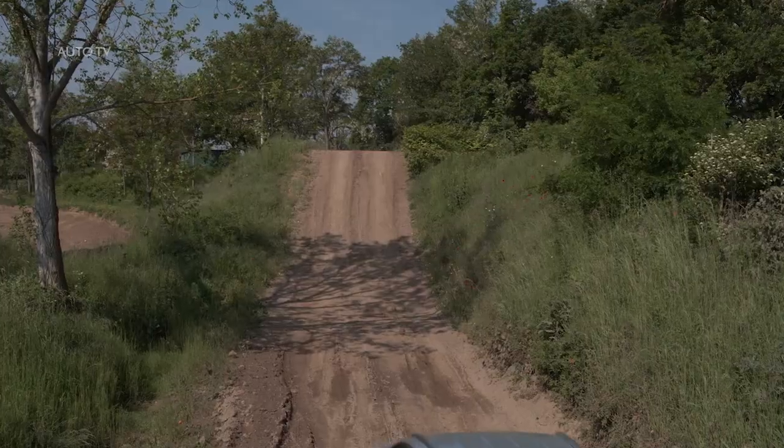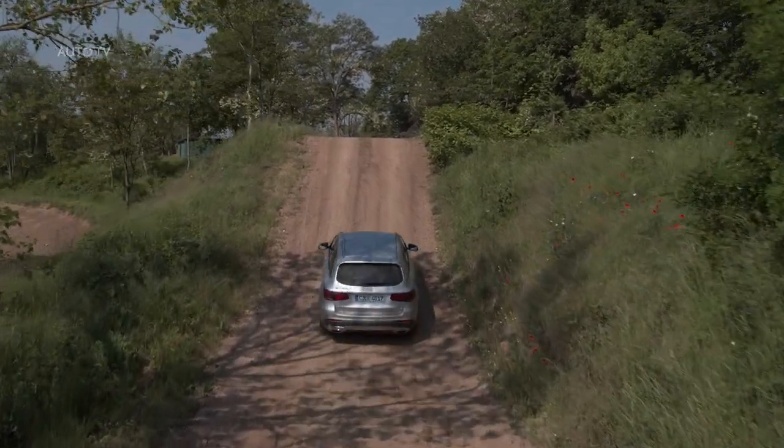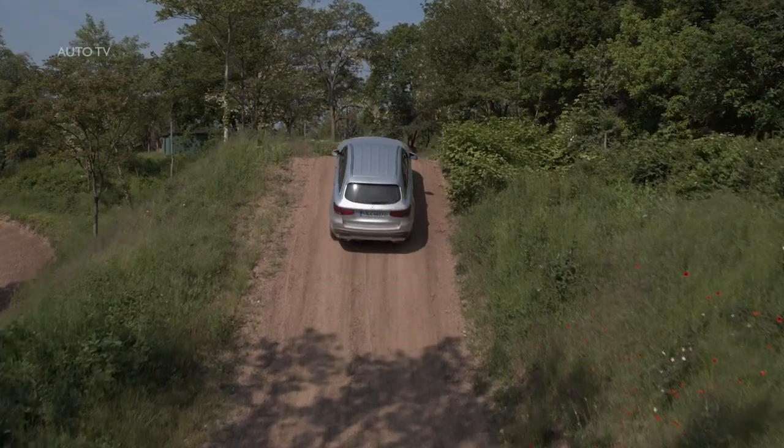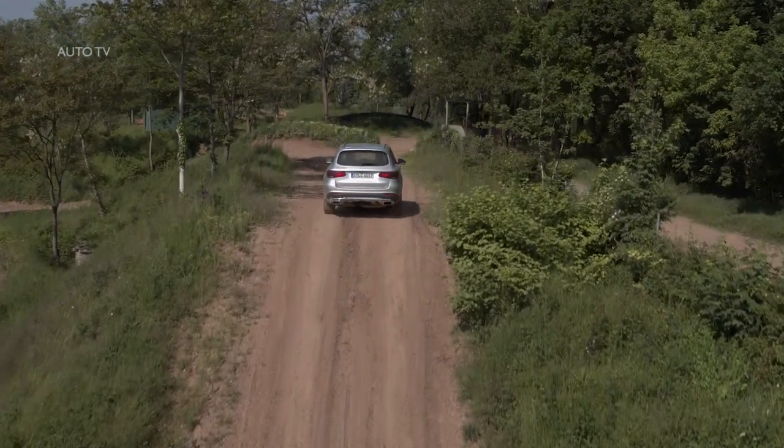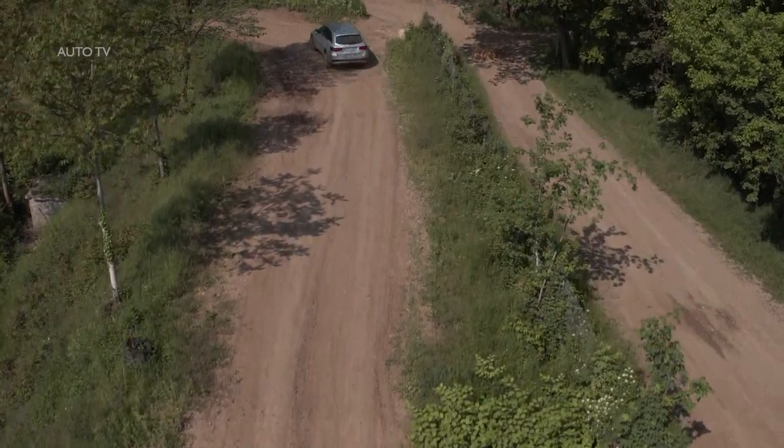Multibeam LED headlamps are available as optional equipment. Redesigned all LED rear lights are also included as standard. As an alternative to the standard agility control suspension, the steel dynamic body control suspension with adjustable damping is available.